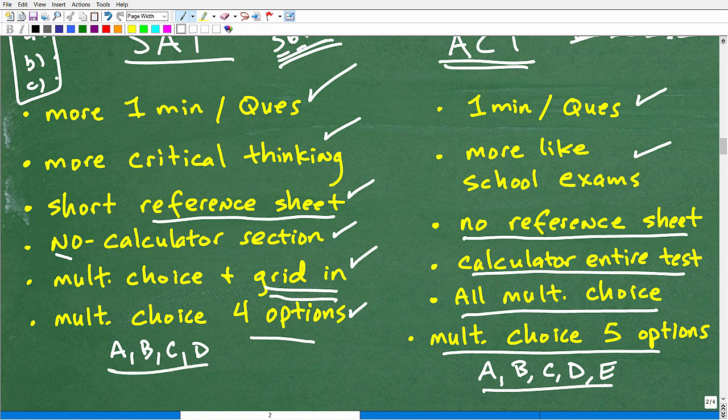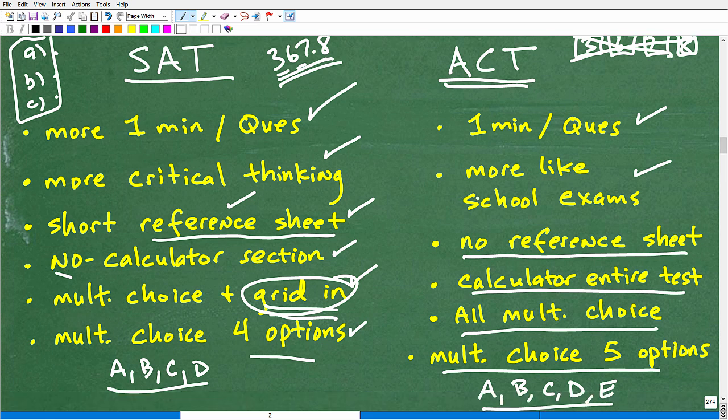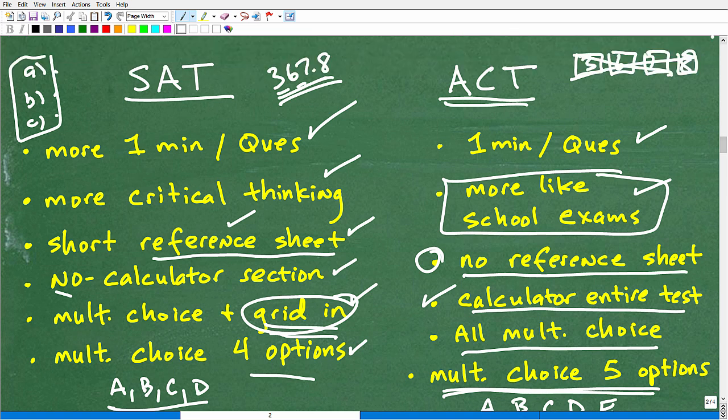So there are differences. I mean, some of these could be pros and cons, right? It all depends. Like, oh wow, I want the reference sheet, but okay, well, are you going to be okay with the grid-in and no calculator? Or maybe you're like, you know what, I like the ACT because it's going to be more like my high school exams, and I get to use my calculator. But guess what? There's no reference sheet, and you're going to have more choices to go through on the multiple choice. So as you can see, these tests are different.